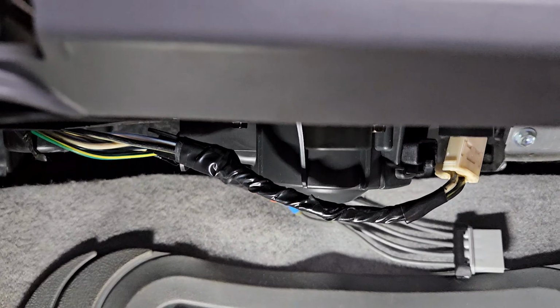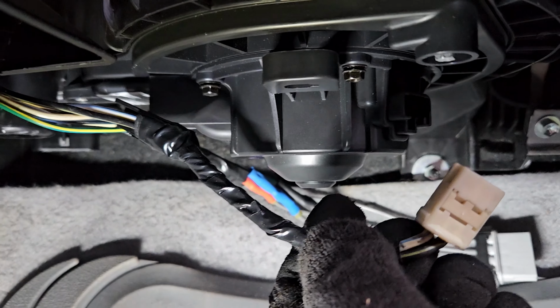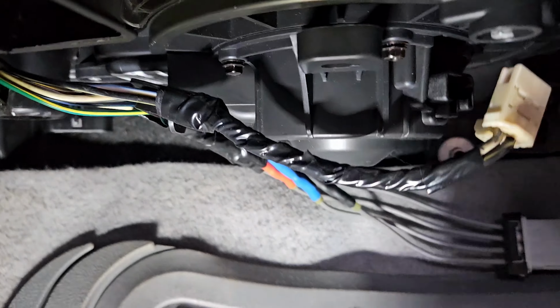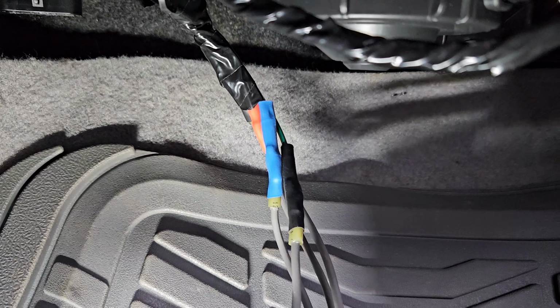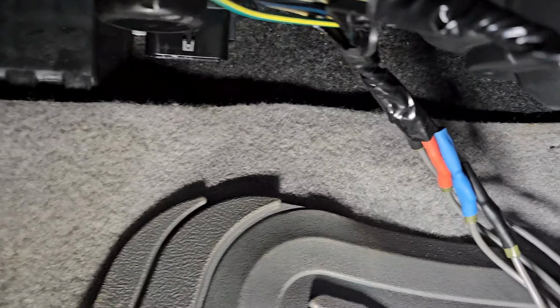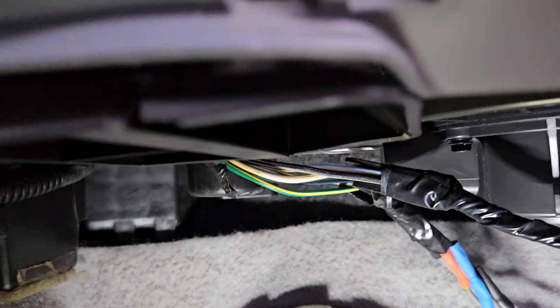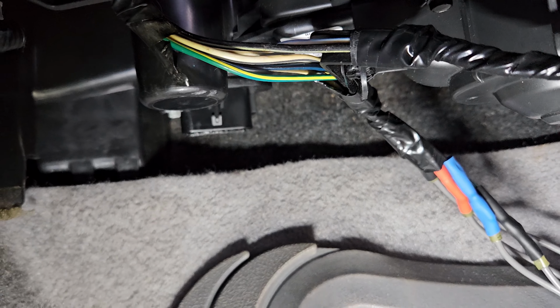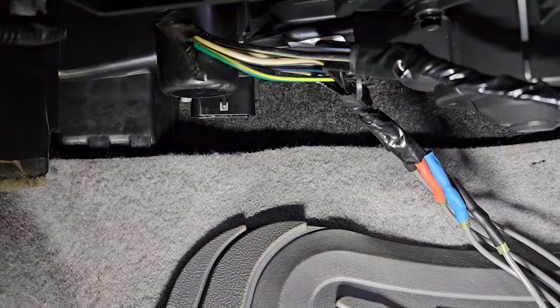Okay, so at this point we've replaced the cabin air filter, we've replaced the blower motor, we've rewrapped those wires, we've replaced the harness, used splices and heat shrink. That's going to then be plugged into the resistor here, and we're going to go ahead and replace the relay under the hood, and then this thing should work like a champ.